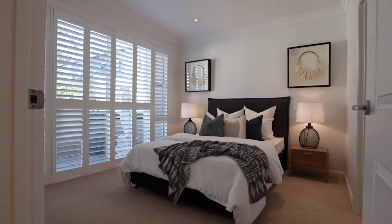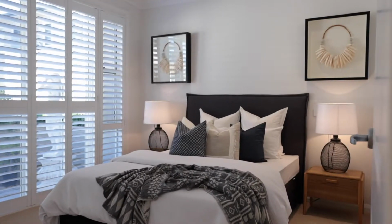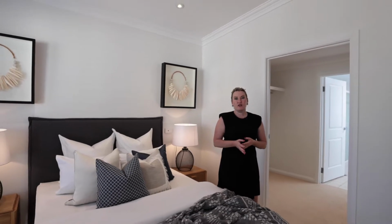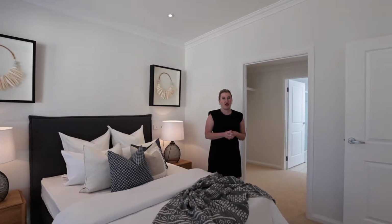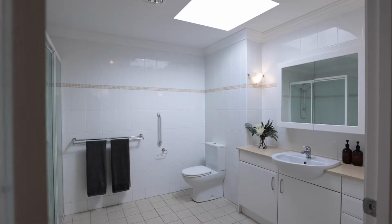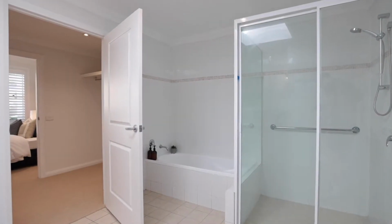This bedroom has been newly carpeted, freshly painted throughout, and it also has double doors leading onto the front of the property. This is a big room and it leads directly on to a his and hers walk-in wardrobe and also a large ensuite. Let's have a look. The ensuite also has a bath as well.